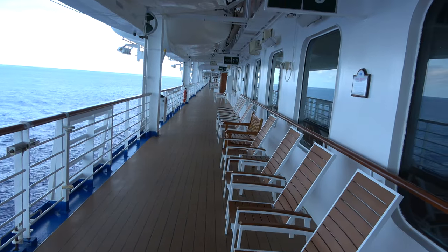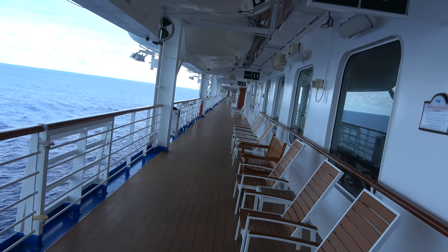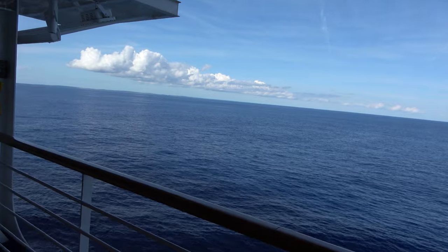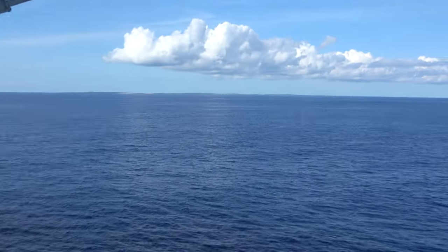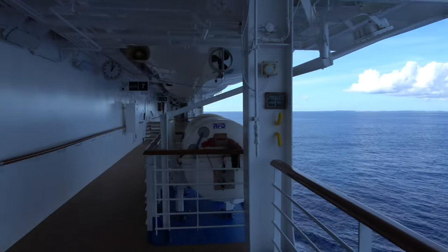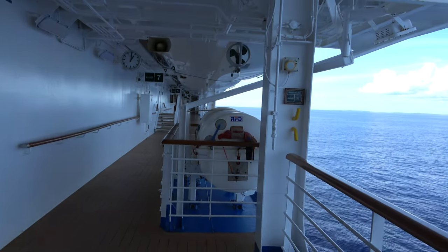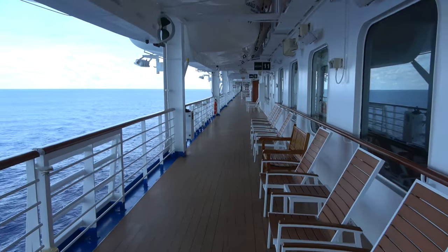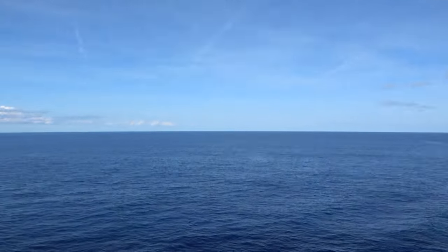On deck 7, the promenade deck, they do have a very large outdoor area as well. You get some beautiful views in here. You can see there's an island of some type off in the distance over there. So if you had a couple of drinks at the bars and you really need some air, there's a pretty nice area to do so. You have a selection of chairs and such. Also would be a good place to pop out if you want to watch sunset at sea.